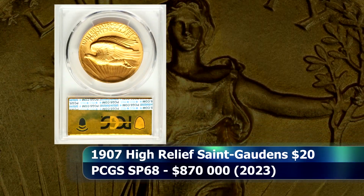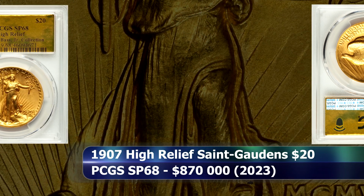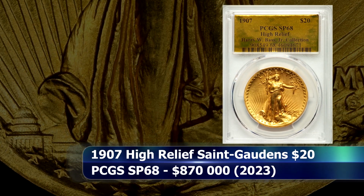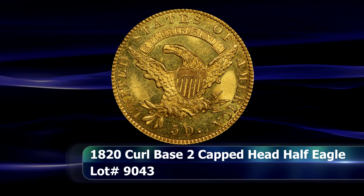PCGS, on the other hand, has designated this as a specimen strike with a grade of SP68, as the Heritage cataloger put it, a proof in all but name, that was sold at auction for $870,000.